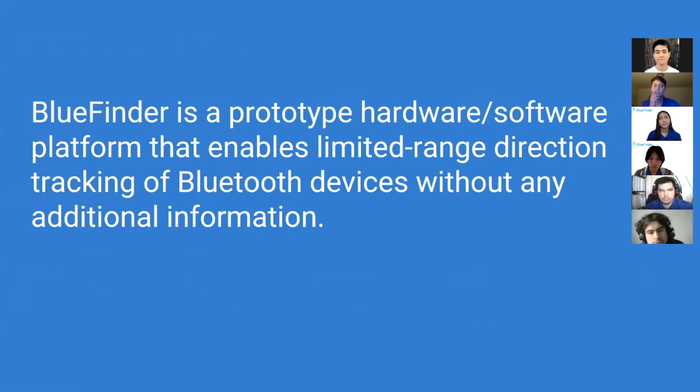So what is Blue Finder? Blue Finder is a prototype hardware software platform that enables limited range direction tracking of Bluetooth devices without any additional information. So what that means is the device being tracked doesn't need to be sending any additional information. Just using the signals, we can track it.